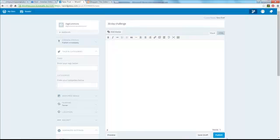And once you have it written, you can hit publish. If you're not quite finished or you want to write something and come back and then edit it, which is always a good strategy, you're going to want to hit Save Draft. Alright, so that's the 2 sites.